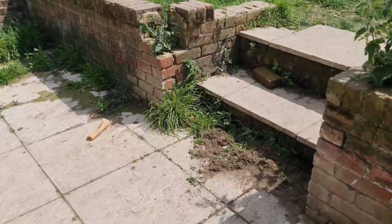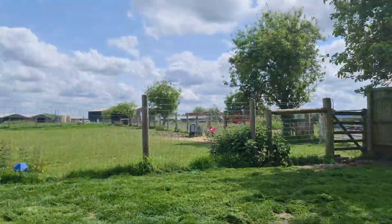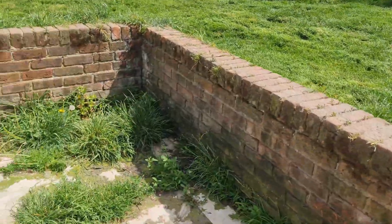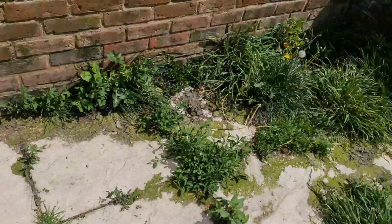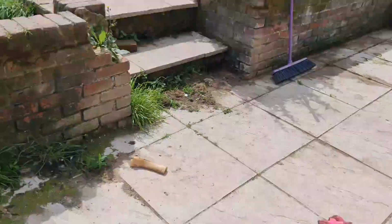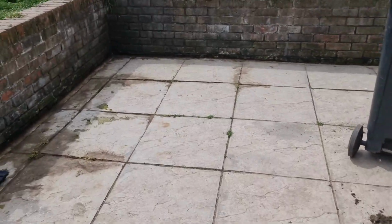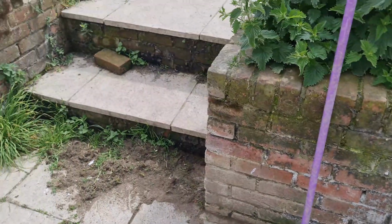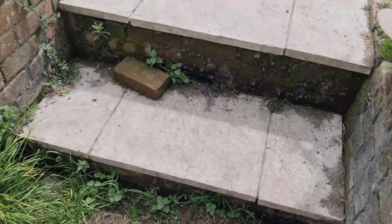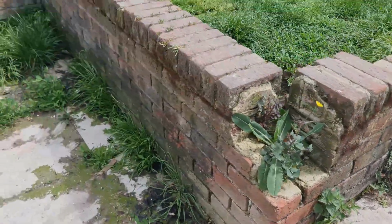I'm fed up of being indoors. I've decided to do an outside job because the sun is bright. I'm going to clear the patio of general rubbish, weeds. Made a start over here. Just need to keep getting the spade and getting all these bits out. And just tidy things up a little bit out here.